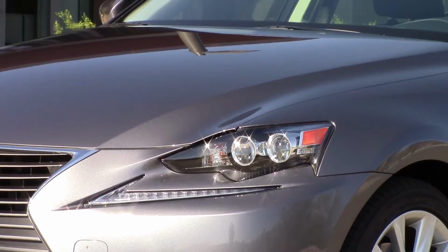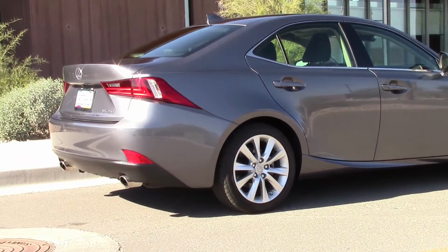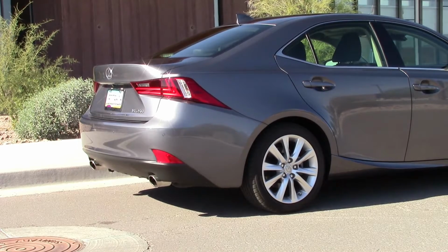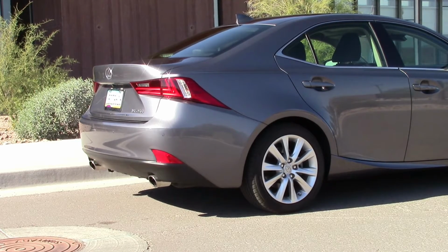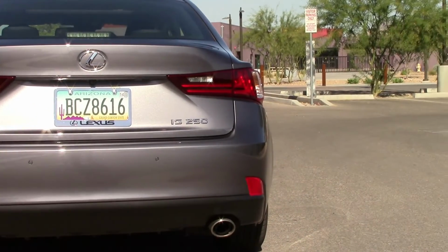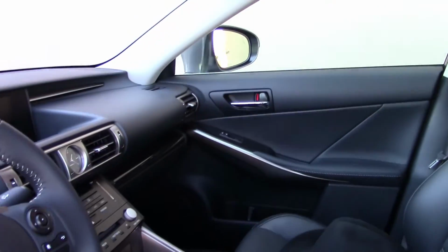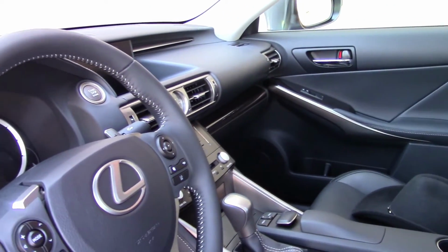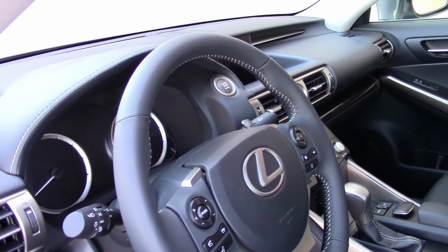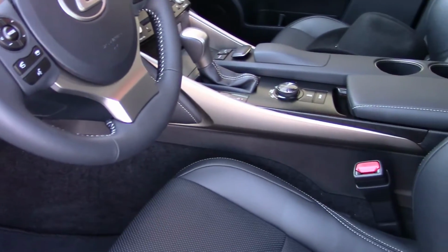Another interesting styling element is the character line that twists its way along the lower rocker up into the tail lamps, creating a well tied together three-quarter view. It's sporty and aggressive, yet remains elegant enough to have a place on a Lexus. The cabin continues the design theme which began in the larger GS and LS sedans, with a horizontal dash layout and a sweeping flat console that creates a T effect. The cockpit is laid out snug with all the controls easy to reach.